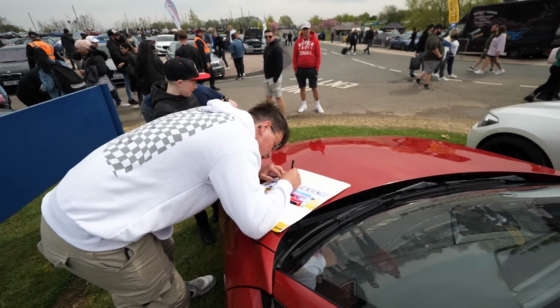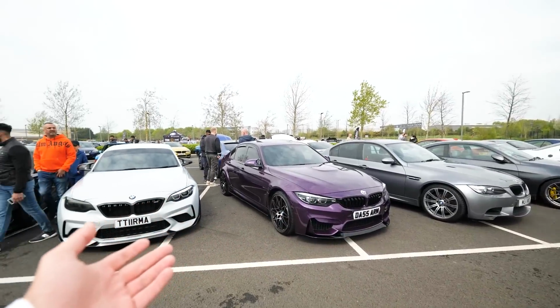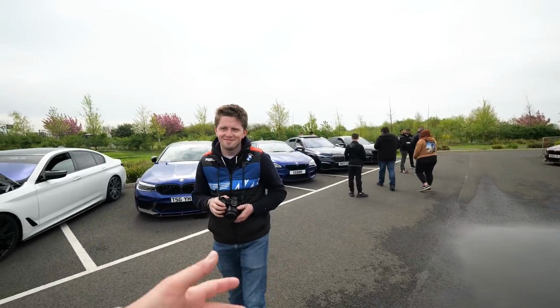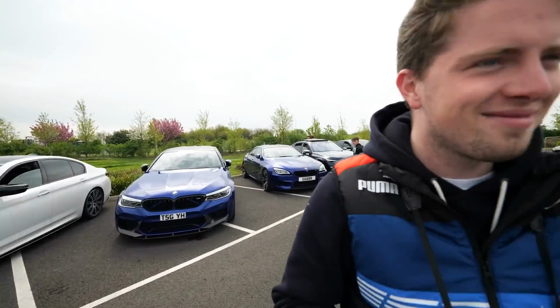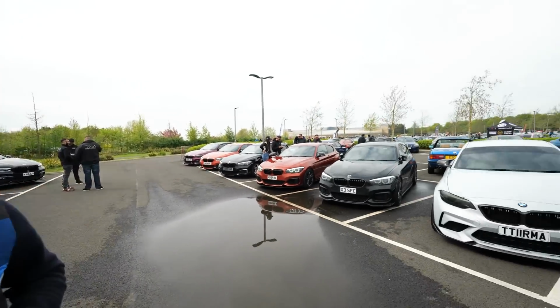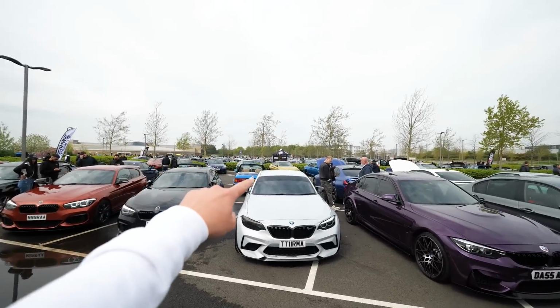This place is honestly like heaven. There is M cars and BMWs everywhere, which obviously because it's a BMW meet, but I've never seen so many in one place. It's ridiculous. Well, look, you've got M3s, M2s, 140s, loads of 140s, 7 series, M6s, M5s. It's just everywhere. What do you think so far, Matt? Pretty good so far. It's quite a good variety. It is crazy. Look how far it goes over there.